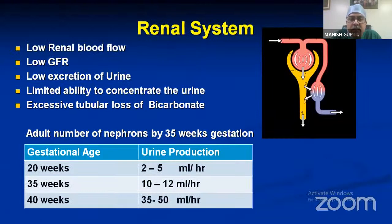Coming to the next, the renal system. The renal system gets a much reduced share of cardiac output as compared to the adult, in whom about 25% of the cardiac output goes to the kidneys. That results in a decreased GFR and low excretion of urine. For the same reason, tubular absorption and secretion are also reduced in pediatric patients, especially during the first few days of life. There could be excessive tubular loss of bicarbonate, which can tilt the balance of the blood towards more acidic in these patients.